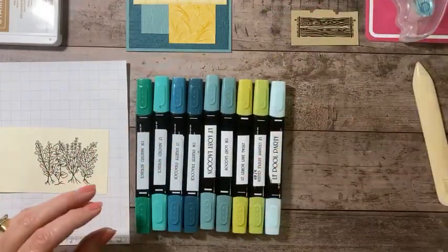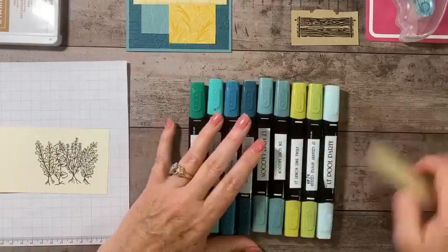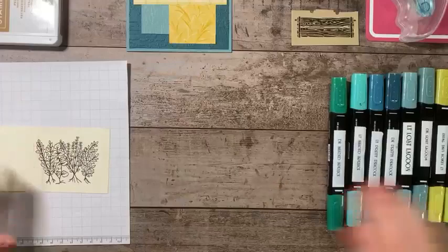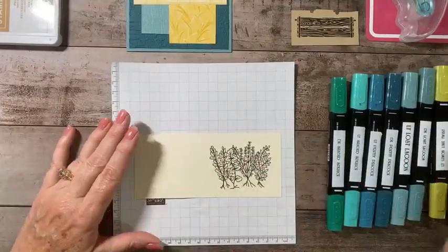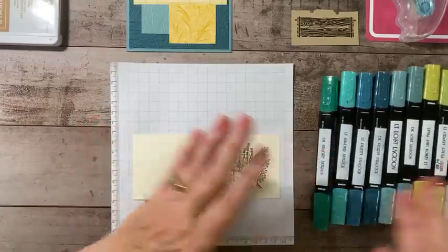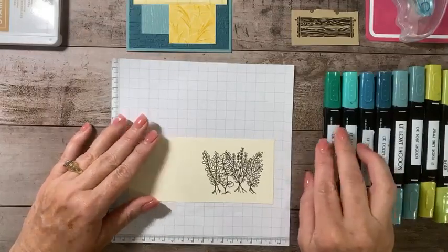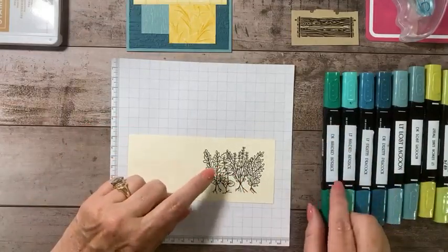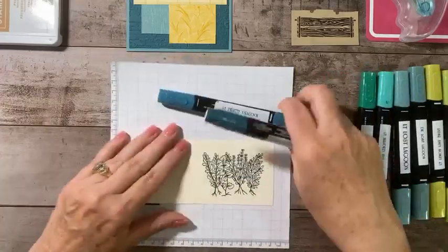Okay, so let's get these pieces moved over here. And we're going to start with this. Now, I'm just going to color a little bit here. I'm not going to color the whole thing because, of course, I've already colored and die cut to save us some time. So for the image here, we're going to start with the dark and light Pretty Peacock.